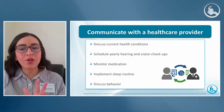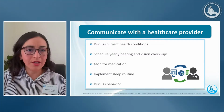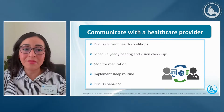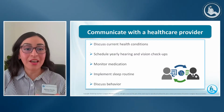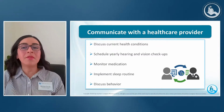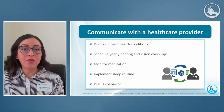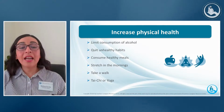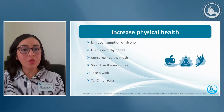Just general behavior, any behavior that you might think is risky or that might cause a fall. Let's talk about it. And this can be, sometimes people listen more to the doctors. And if you need to enlist your doctor to help out with this task, let's do it. Okay, so these are some of the recommendations that we can do to help prevent falls. Next slide, please.